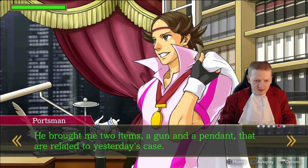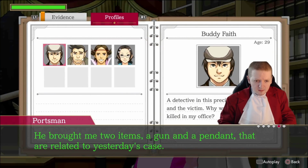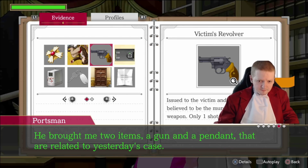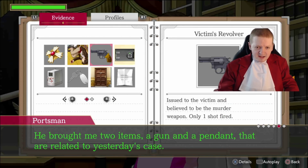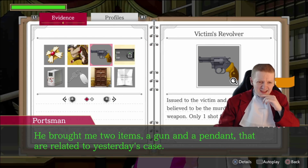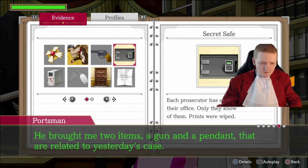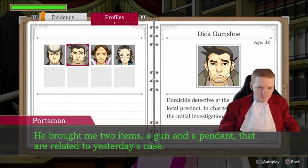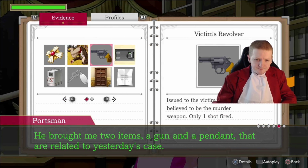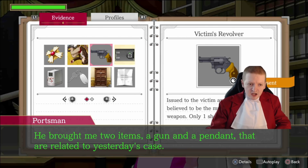He brought 2 items, a gun and a pendant, that are related to yesterday's case. Issued to the victim and believed to be the murder weapon. And didn't he say he said that gun was the murder weapon.